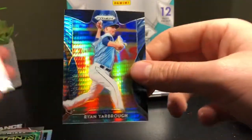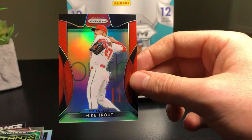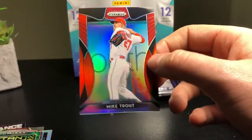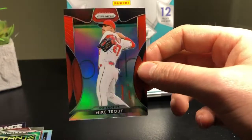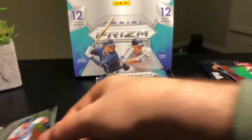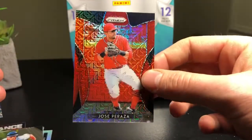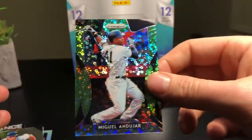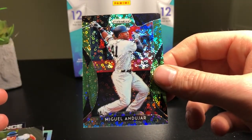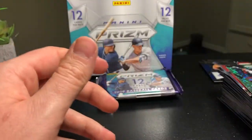Jacob DeGrom, Ryan Yarbrough, Mike Trout red. That is a beautiful card with the red and the Angels uni. Nice. Scorching. Trea Turner. Jose Peraza, red Mojo out of $2.99. And a lime green Donut, Miguel Andujar, womp womp, out of $1.99. And we're looking for one more auto.